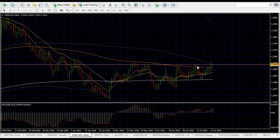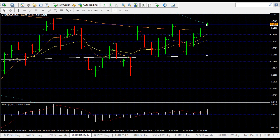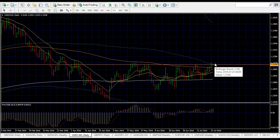So right now, after breaking up, it came back down, got stopped by my 365, and it's now heading back up again. This time around, it does seem like it's having a clear, solid break above the Bollinger Band and also above the previous high. So this time around, if we have a good confirmation on the lower time frame, dollar CAD will most likely be starting its movement upwards, right?